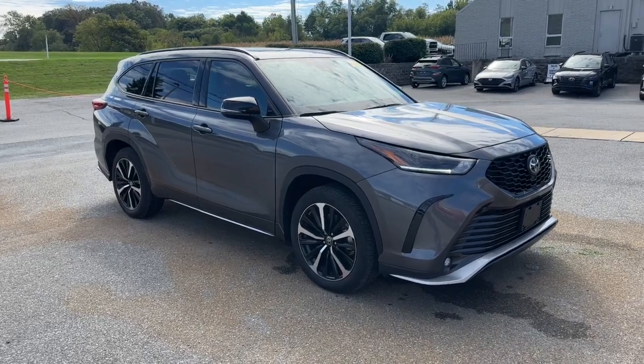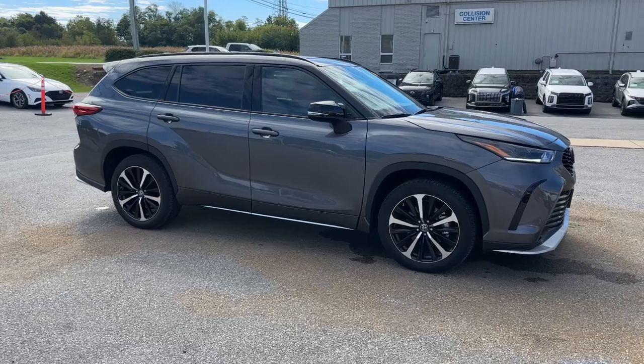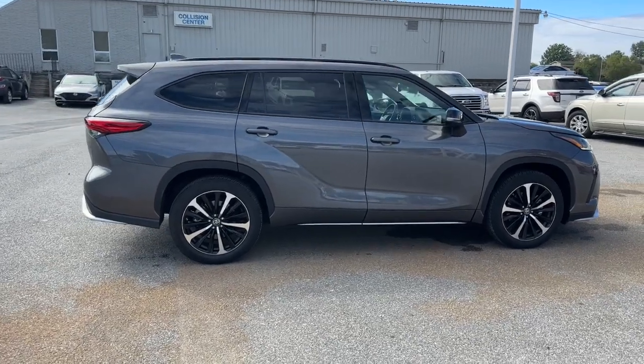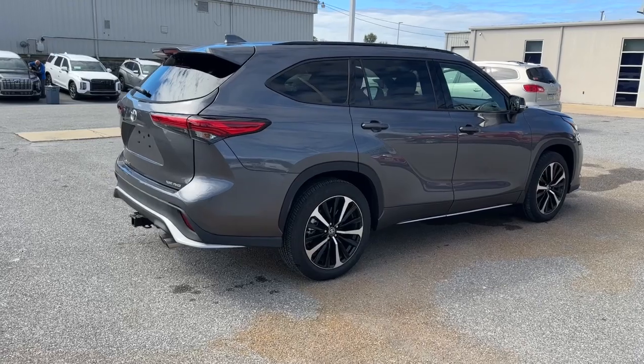Take a moment to check out the 2021 Toyota Highlander. With less than 25,000 miles on the odometer, this vehicle provides excellent value. Give your family this spacious, efficient Highlander and start building your road trip memories.